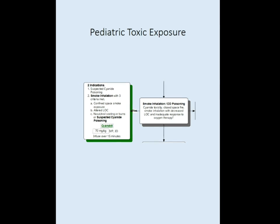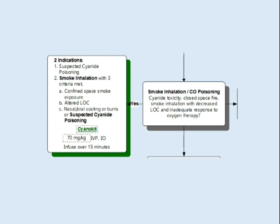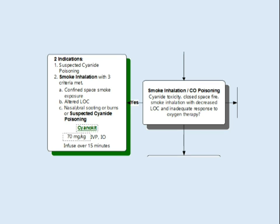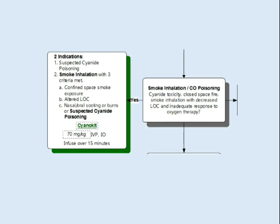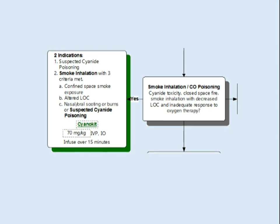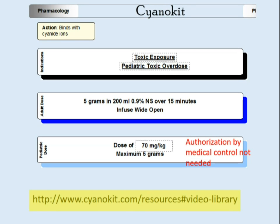Again, here I've pulled it out for you so that you can see that we're talking about those two indications for children. Again, cyanide poisoning or smoke inhalation with altered mental status, confined space exposure, and nasal or oral sooting or burns. Here's the drug information sheet for the cyanokit. The cyanokit is basically a vitamin B12 precursor. Cyanide joins with this chemical and forms B12.